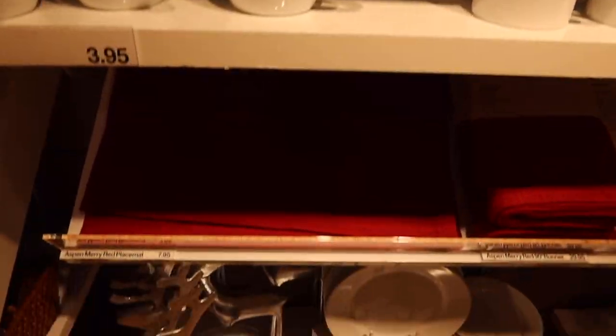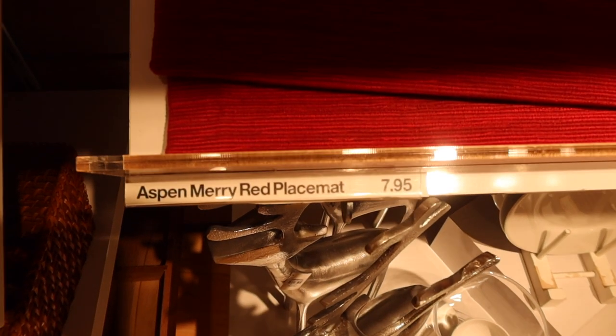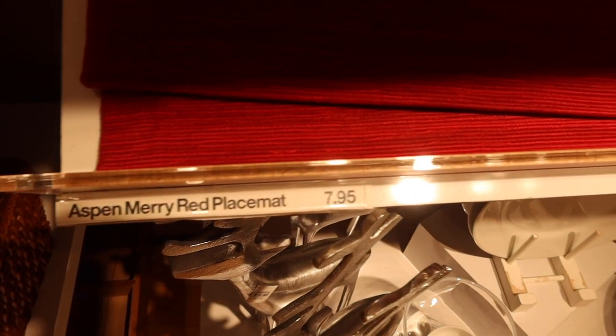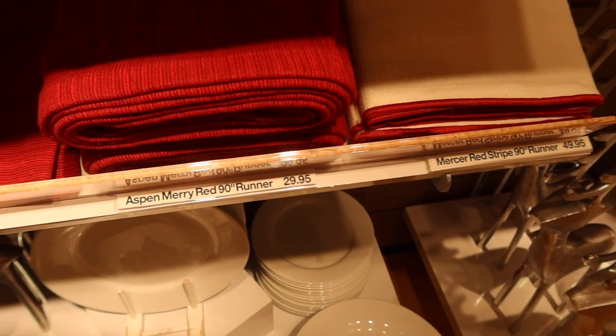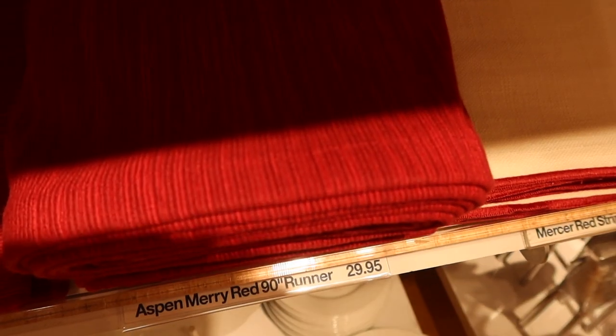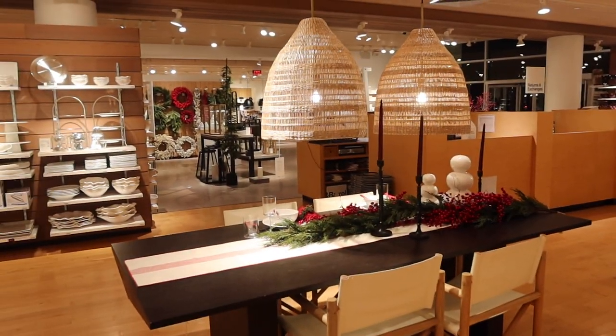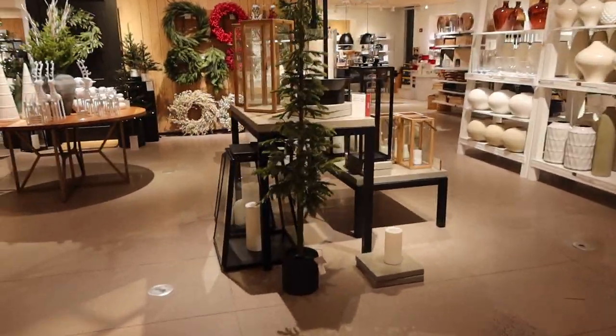So I found those reindeer to be a little bit similar to the reindeer that Pottery Barn had, and they're very simple, very modern, very clean, lots of color options, and those would be a no for me, just a little too boring. I like a little bit more character. They had some nice table decor linens happening, very clean, but a little bit more expensive for somebody who makes a lot of mess.